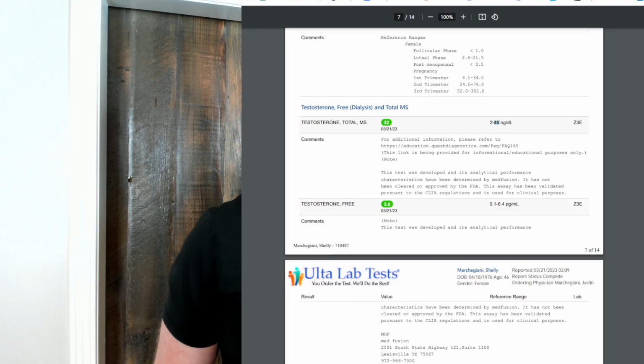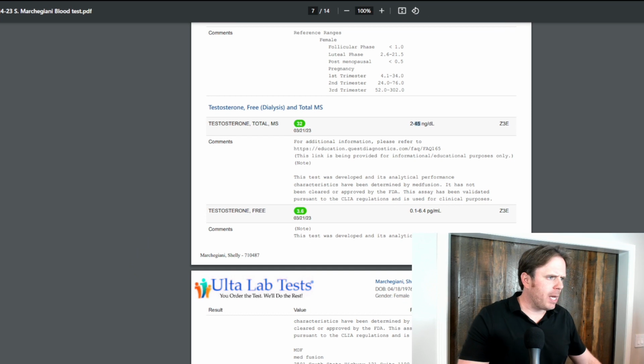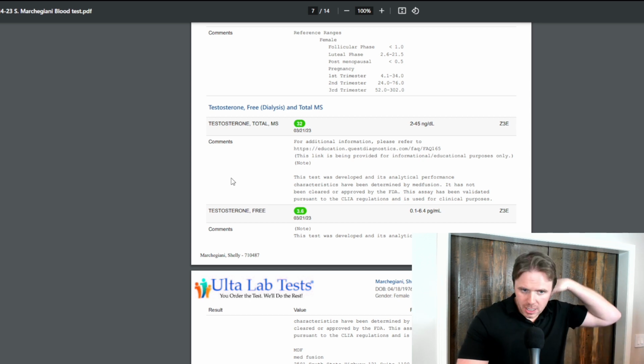So based on some of the labs that I recommend here, a good level would be somewhere in the top quarter of the reference range. So 30 to 50 would be good, and somewhere between probably 4.5 to 5. And again, these are levels when you're not on hormones. If you're on hormones, you can always adjust it a little bit. I recommend doing something that you can adjust the dose daily. That gives you the best ability to keep your hormone doses super stable.